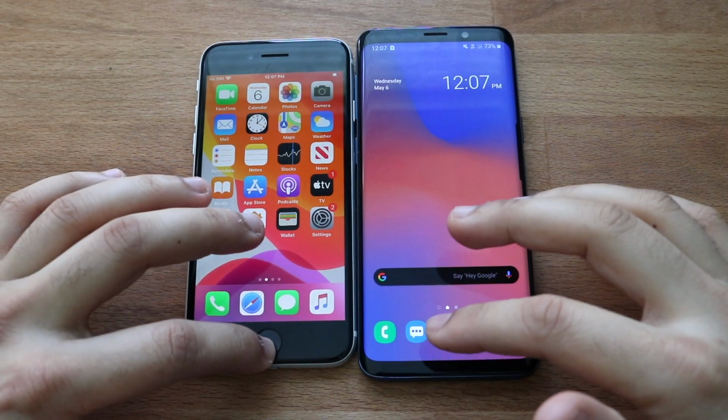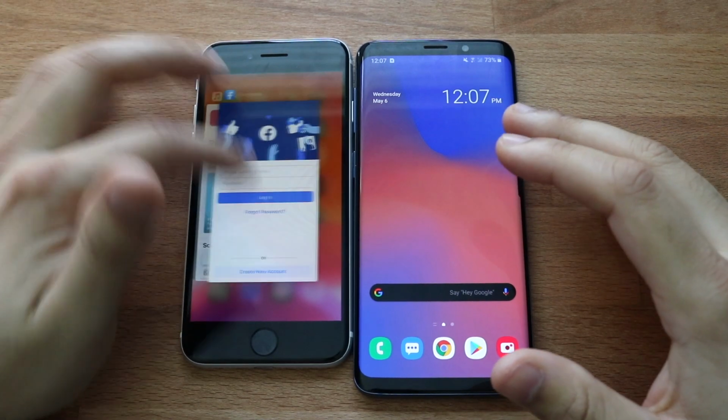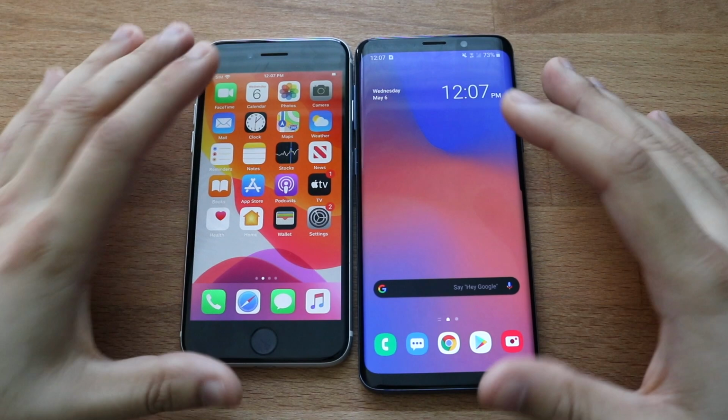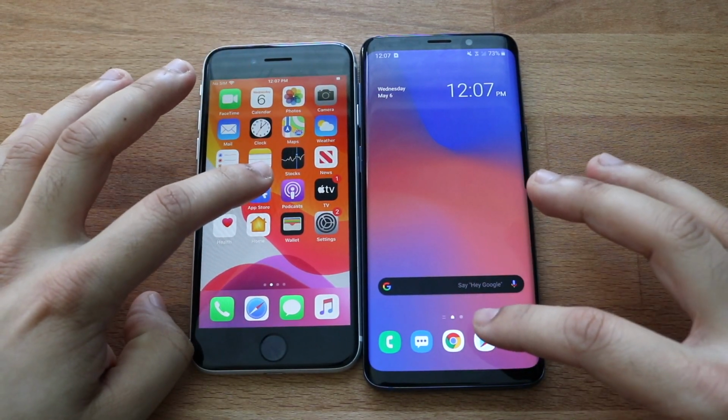Okay, now that we're back, let's go and clear out all the apps in the background. On my Samsung Galaxy S9, it's pretty easy. On my iPhone SE2, it's going to take a second, so please excuse my dear Aunt Sally. Okay, we're back, so let's go and start loading these things up. Let's go ahead and do their respective Play Store and App Store. 3, 2, 1.